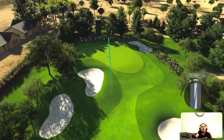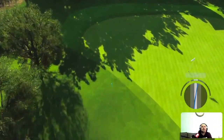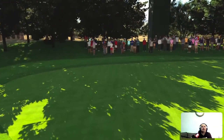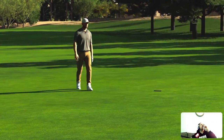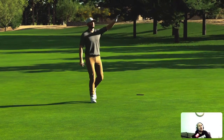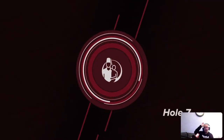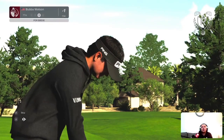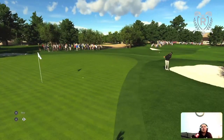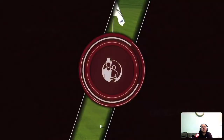Oh, too much. That looked a little wayward. Kick. Yeah, sit. Got away with that. Wonderfully played. Yeah, he was lucky. Over to Bubba Watson. He just made bogey on that last one. So Bubba is now for birdie. Is this his third chip in? No. Clutch par then.